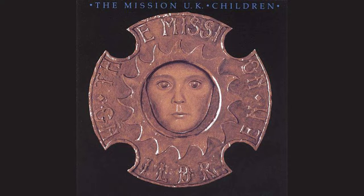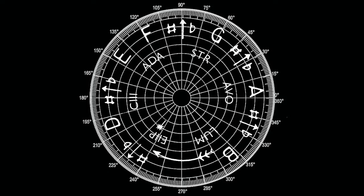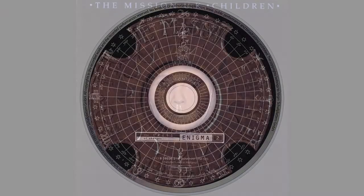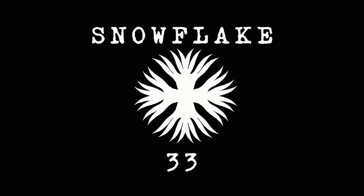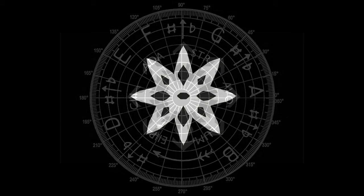You know, I love their music. And this star chart and the CD tray, truth be told, is really kind of an echo of Enigma and The Mission UK, but all in one image. And I'm not sure it's very important that I even go into all this, but for the sake of explanation, I'll go ahead and talk about it.